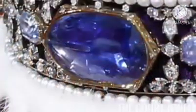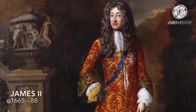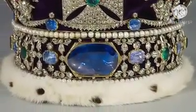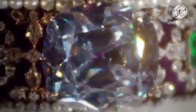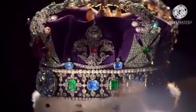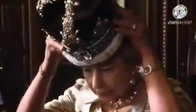The Blue Stuart sapphire. This sapphire was reputedly smuggled out of the country by James II when he fled in 1688. It now adorns the back of the Imperial State Crown. The Cullinan II, a 317.4 carat diamond, type 2, internally flawless, is the second largest stone in the crown jewels of England, and is set into the front band of the Imperial State Crown. The Imperial State Crown is the crown that the monarch wears as they leave Westminster Abbey after the coronation. It is also used on formal occasions, most notably the state opening of Parliament.